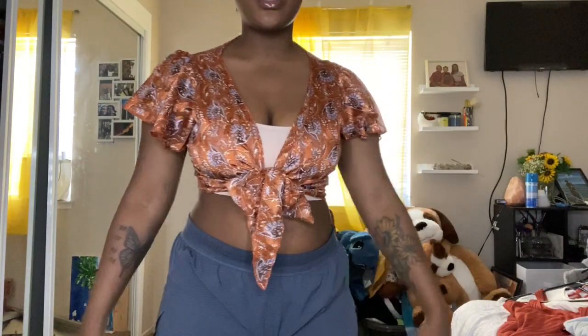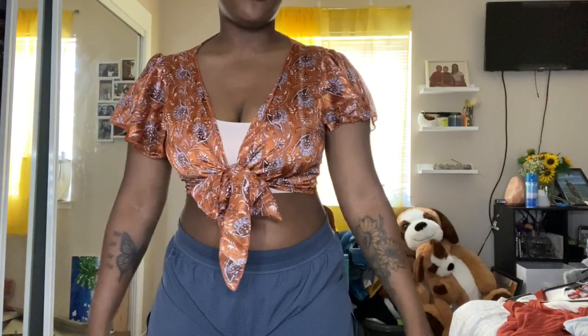So next is this one. I really like this one. I didn't want to send it back. Main issue though is how low it cuts, and when I first tried it on without anything under it, it was super thin, super see-through. So I have this tan bralette I got from Walmart. I bought it specifically to wear with this because it has the same colors and the flowers and paisley. I literally got that tan one just to wear under this, because I did not want to not wear it. But it's the same thing with the black, red and green shirt.